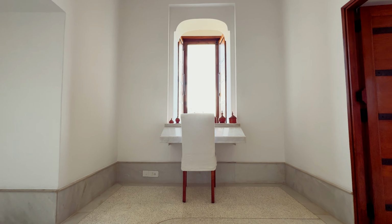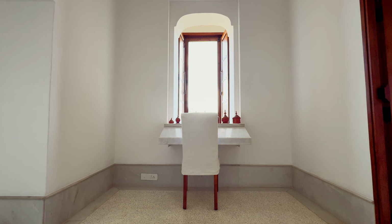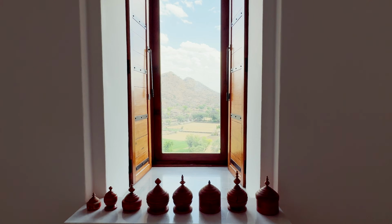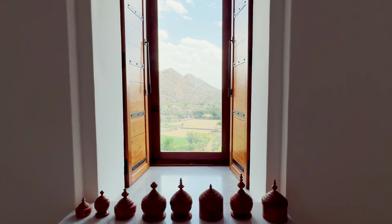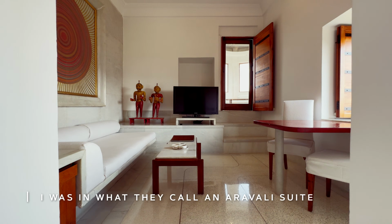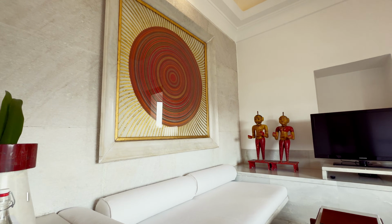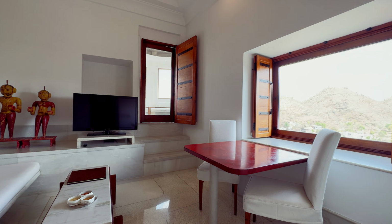As soon as you walk in, there's this entryway with this massive window. We are in an old fort, and you can tell by these really thick walls, but with really nice views out to the mountains. And then to the left is a living area. So we've got our own sofa, kind of dining table here. Some really tasteful art. I think it's really well done, clean and elegant.